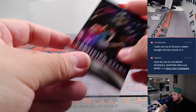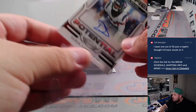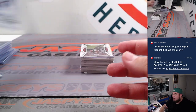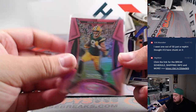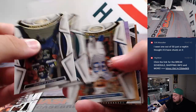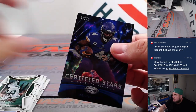John Robinson right there, certified stars. And nice little Derek Stingley Jr. to 149 for Houston. Houston is Dan. We got a little Christian Watson to 199. We got a relic Cedric Tillman to 399 for the Browns. And a Patrick Davis. Deontay Banks for the Giants. And a certified stars to 75.